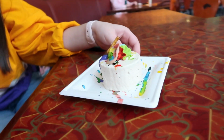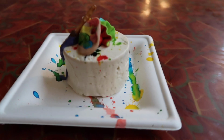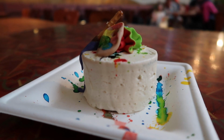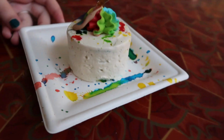But now, after Living with the Land, we decided to get a seasonal dessert from Sunshine Seasons. It is like a little paint cake. Very colorful. From what I've read, it's peanut butter flavored. It smells like peanut butter. They had this last year as well, the same dessert at the festival, but we did not get it. So now we're going to give it a try. I like the little paint on the plate. It looks awesome. We had our cake. It is gone. It was just good. A paint splatter.